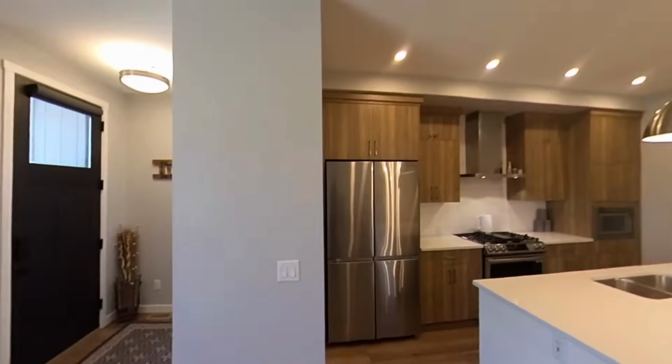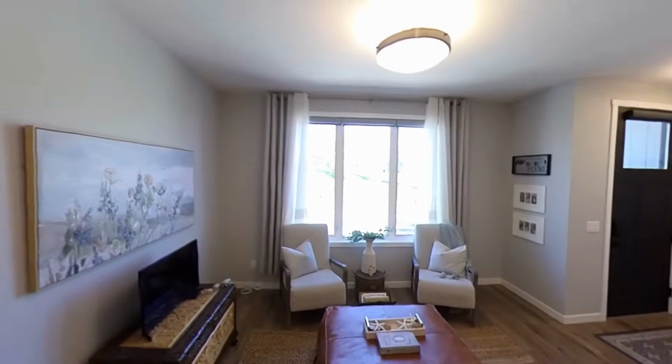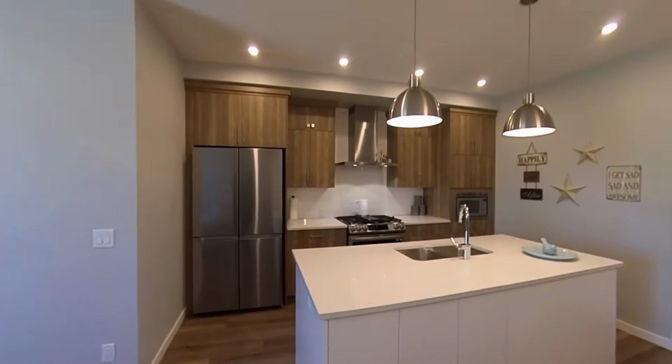Now, this bungalow villa was built by the luxury home builder Bay West Homes. They're known for their quality workmanship, attention to detail, and of course their 125 awards. As you come through that gorgeous 8-foot door, notice the high 9-foot ceilings, some beautifully large windows, and of course these luxury vinyl plank floors.